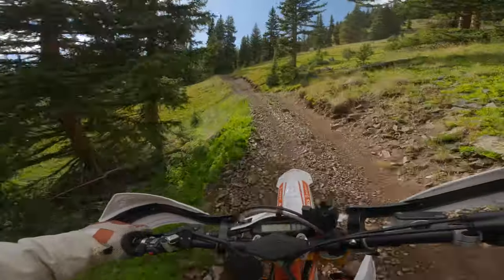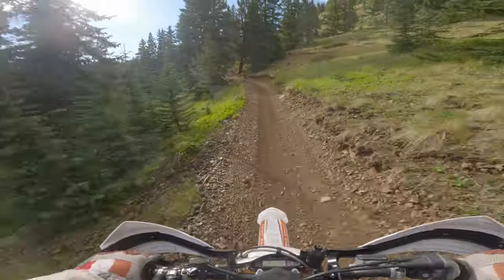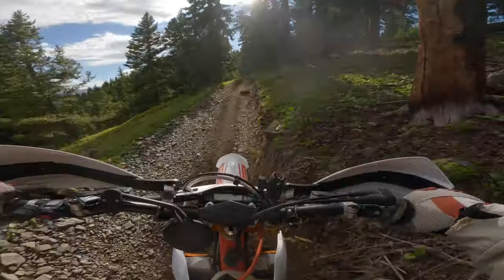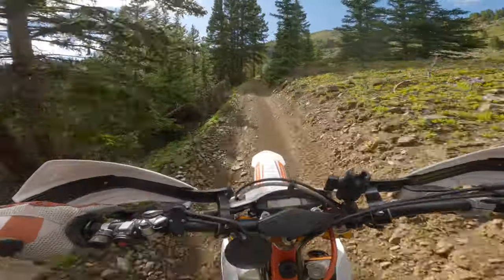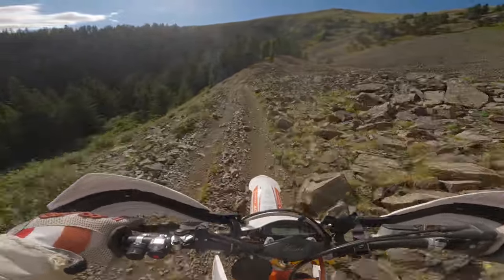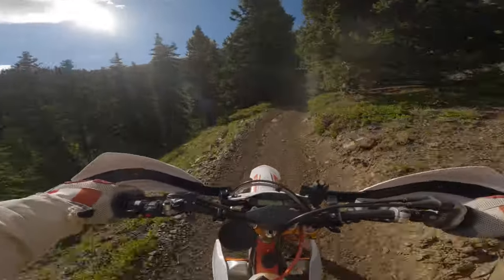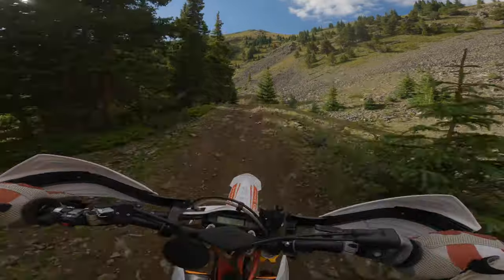Pretty up here, huh? Biking over a month now. I didn't bring my GPS, but we're probably 11,000 feet right here. Close to 11. With all these, that's all 12,000 up there. See up there? But we're probably around 11.